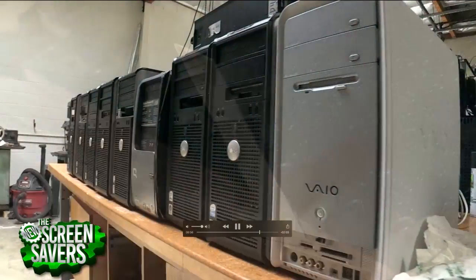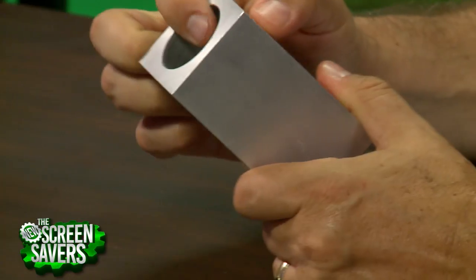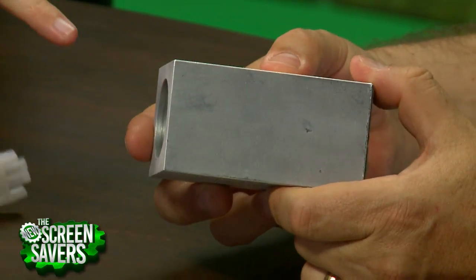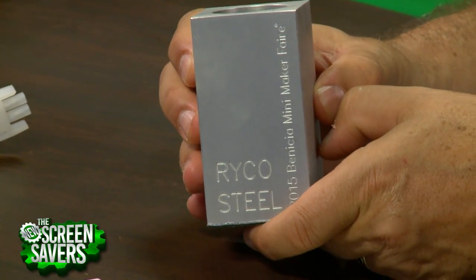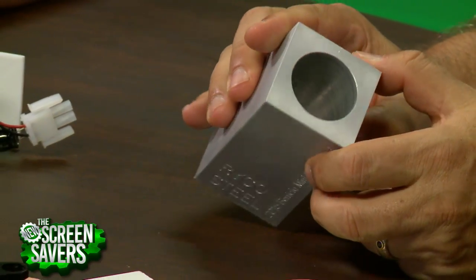You have a milling machine. This must be fun. People must love this. It's a CNC. Yeah, so we've got CNC. This is just stock aluminum square bar, and it was drilled out by one of our members, and then they CNC'd the name of the company, Ryco Steel, on top of it, and then they sold it at Benicia Mini Maker Fair.